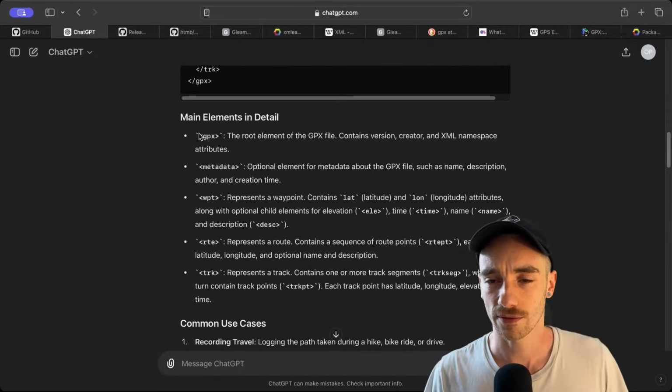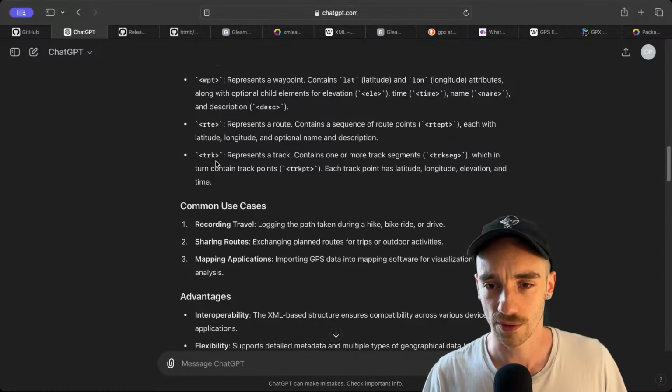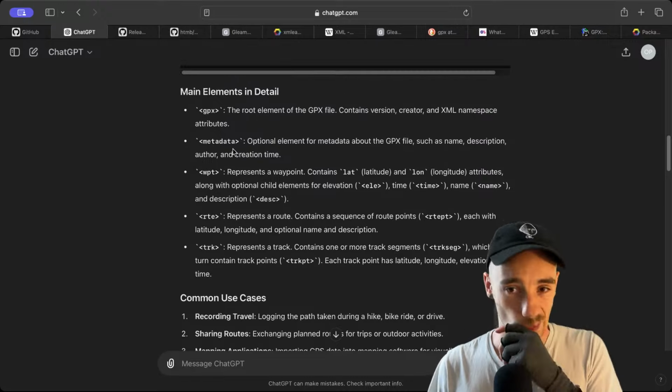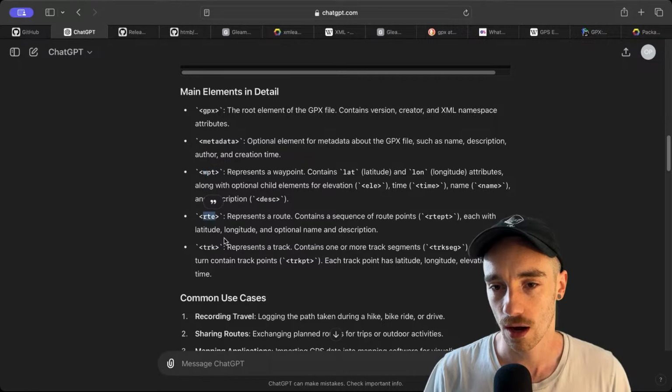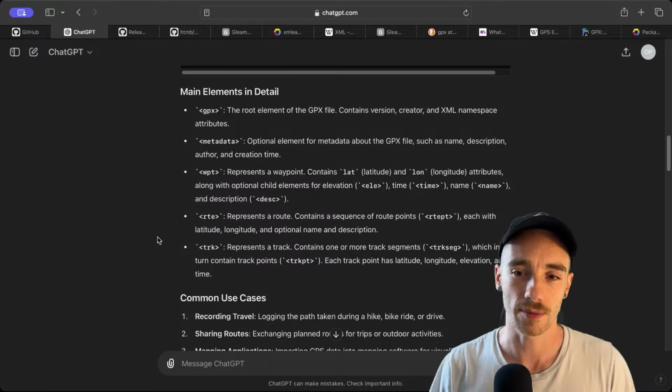So let's convert this into a thing. GPX metadata. I don't like these names. These suck. Let's do better names than that. Okay. So whoops, wrong one.